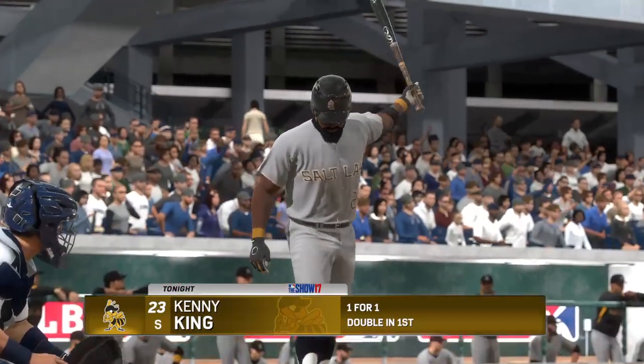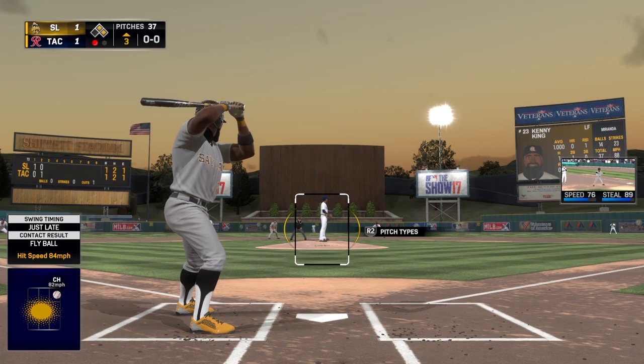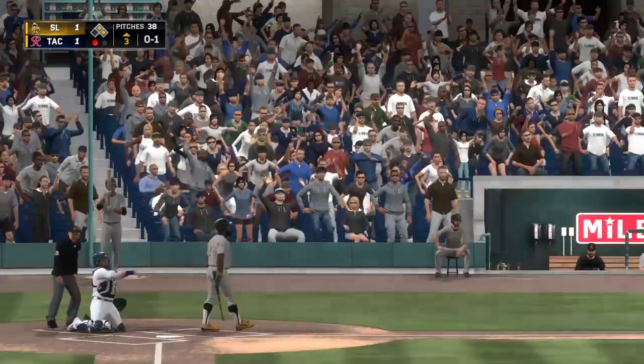Digging in for his second at bat, Kenny King. Oh, and a hearty cut there to begin the at bat.